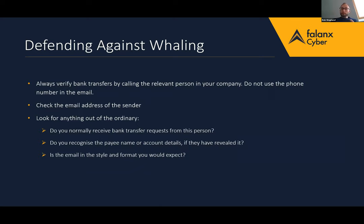Now, defending against that specific one is really common sense. You know, pick up the phone, talk to the CFO or the CEO, and don't respond and do money transfers just based on an email.